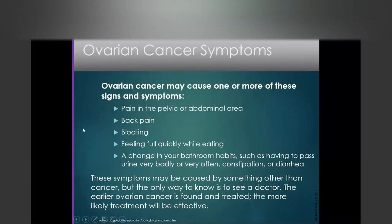have ovarian cancer. But if you have 6 weeks straight, continuous, not on and off, but continuous feelings of bloating and getting full quickly, then you should be evaluated by your gynecologist.